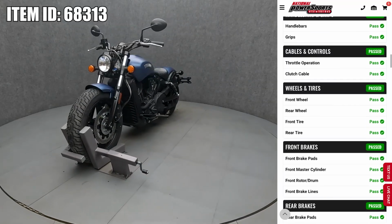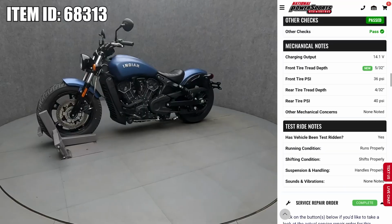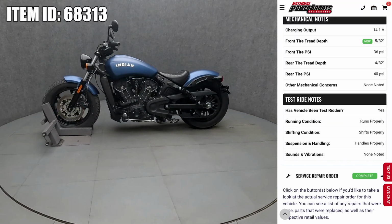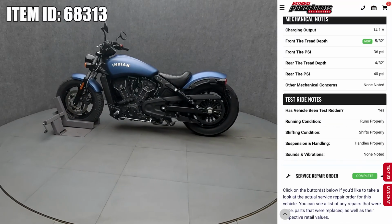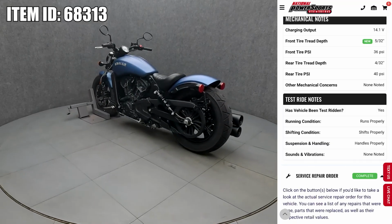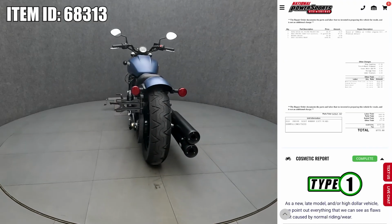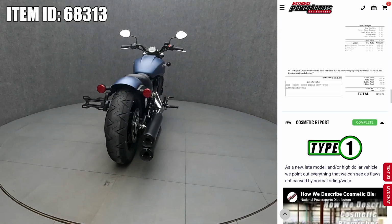Scrolling through the mechanical condition report, we can see passes on each part of our comprehensive inspection. We measured this bike's charging output at 14 volts, installed a new front tire, and the rear is at 430 seconds. We took this bike for a test ride and found that it runs, rides, and shifts well. We've posted the service repair order for this bike so you can see the parts and labor we invested in it when we put it through the shop.